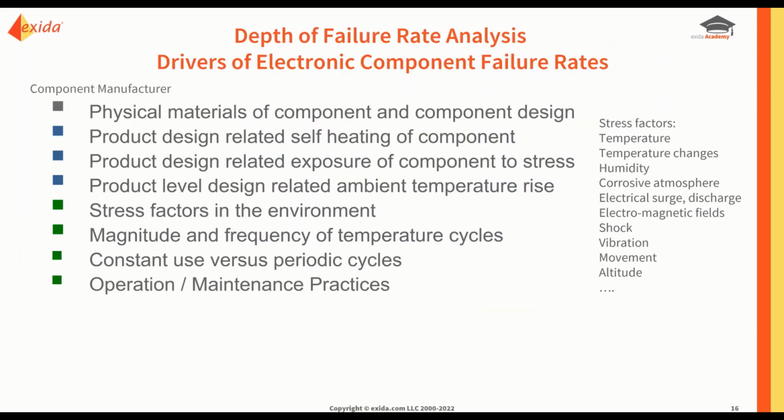Let's focus on electronic components. There are many things that impact the failure rate of electronic components. Those of you who are experts recognize these stress factors on the right-hand side. Temperature, temperature changes, humidity. Of course, they're in the priority that my experience dictates. Perhaps altitude should be raised higher given soft error events, depending on the diagnostics, of course.